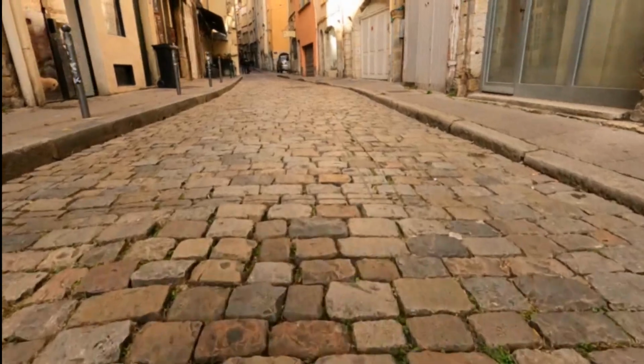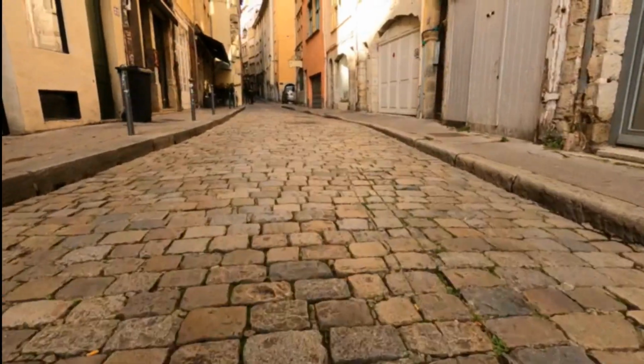So it's definitely worth it. It's got those cobblestone streets, which are really nice, and it's my favorite part. I love these almost medieval style towns or parts of cities compared to the more modern. But that's just me.